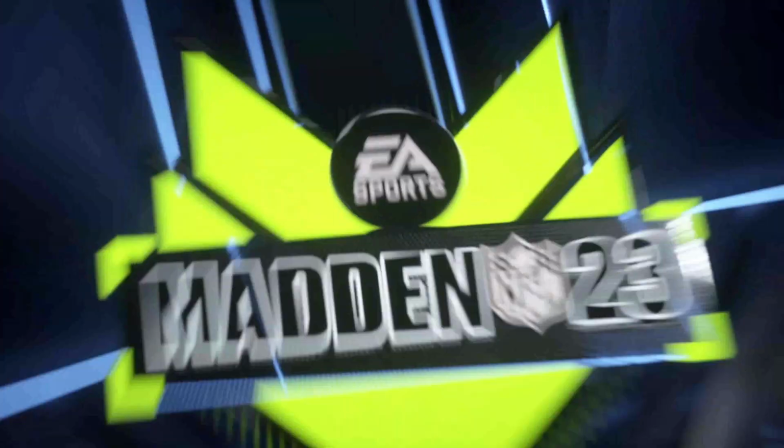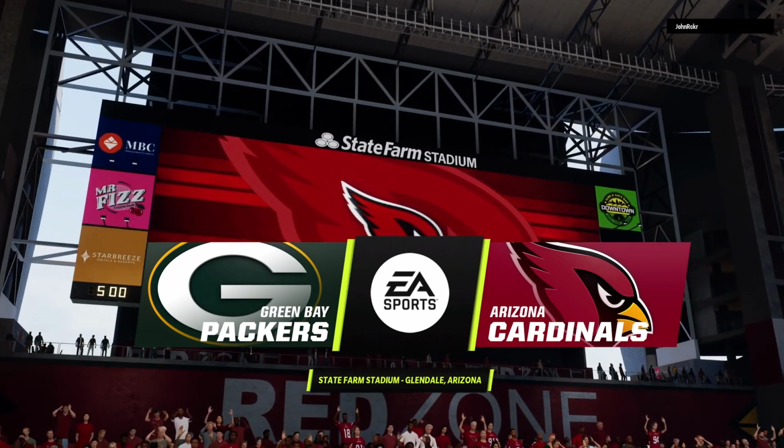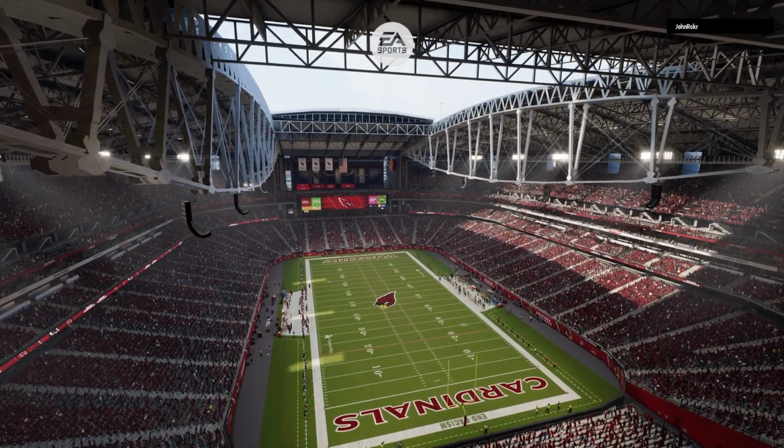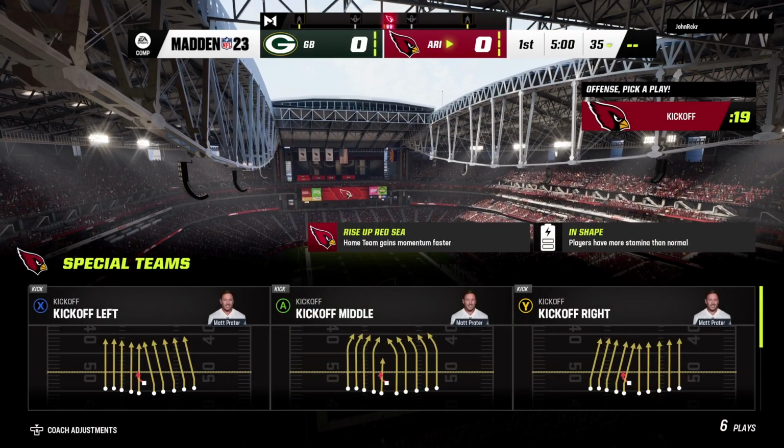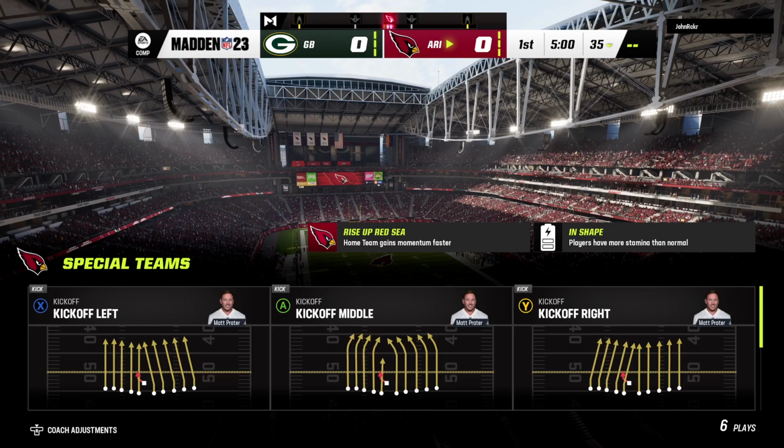EA Sports coverage of the NFL has us at newly named State Farm Stadium in Glendale, Arizona. Today, we've got a good NFC matchup on tap between the Green Bay Packers and the Arizona Cardinals.